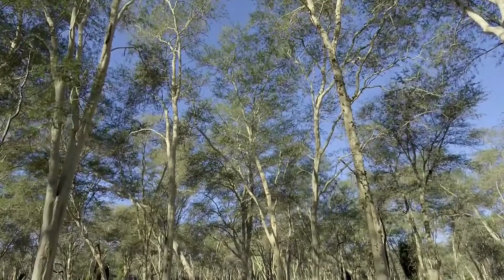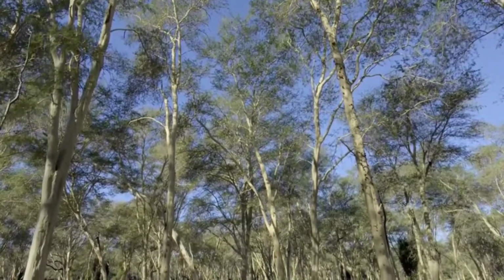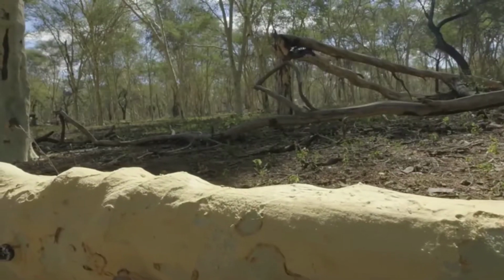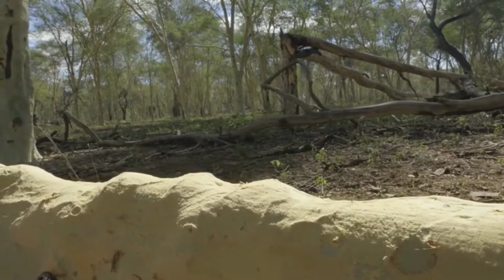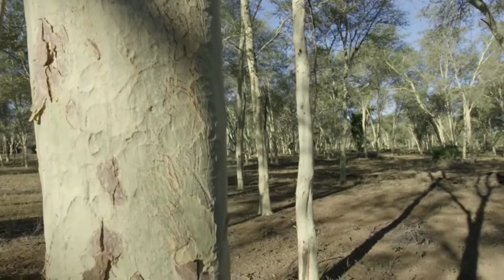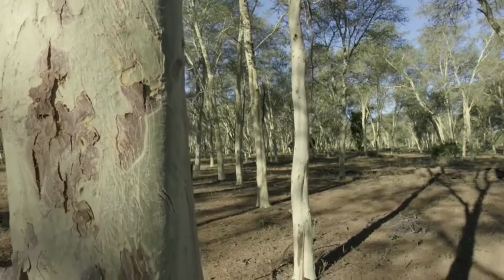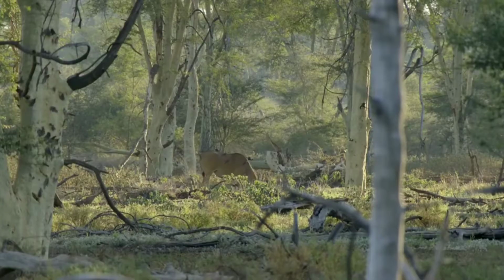The dense stands of picturesque tall fever trees are icons of the Pafuri. They thrive in the alluvial soils of the floodplain and are regularly inundated with water when the rivers break their banks. These serene, shady forests are a favorite feeding place for many at this time of year. A lone eland grazes quietly on the undergrowth.